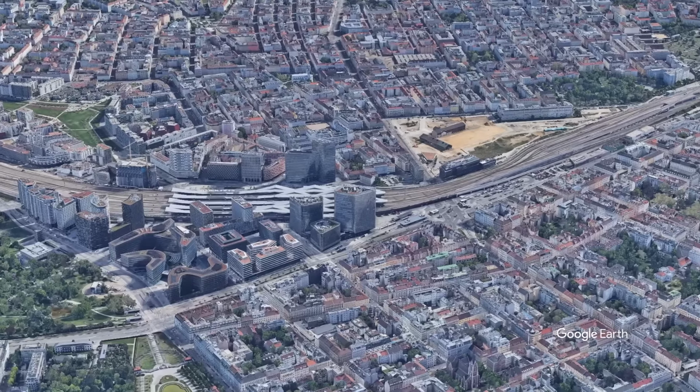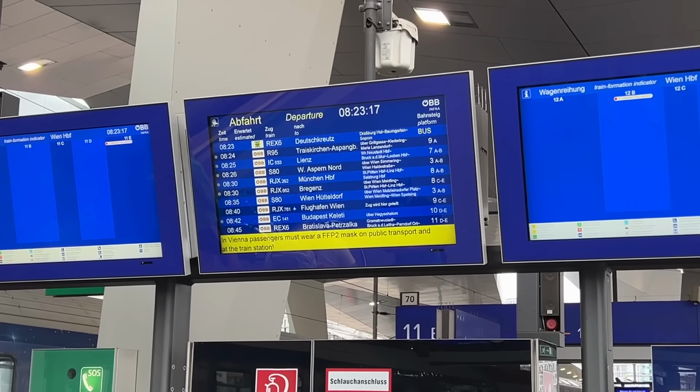Welcome to Vienna, Austria. We are straight on to Hungary, Budapest, couchette, platform 10. Let's head there now.